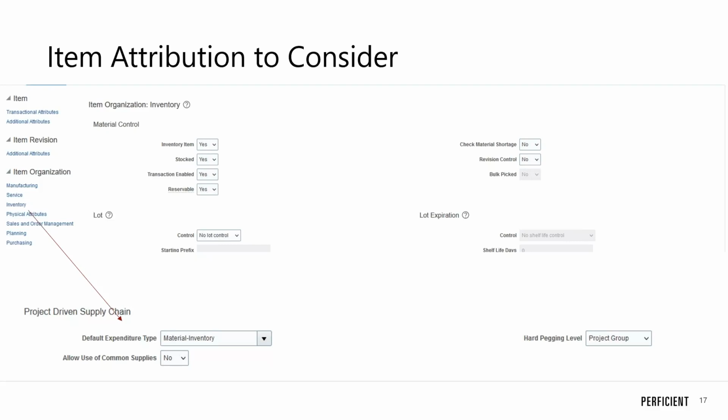However, when you have this hard pegging level, anything other than none, in other words, if you choose one of the 3 options that you have under the projects, then this Allow Use of Common Supply flag becomes activated. It's no longer grayed out. And the meaning of that flag is simply this. Common supply is your in-stock inventory that is not striped by project and task. So allowing the use of common supplies, if there's a demand for a project and task, I can grab common stock.